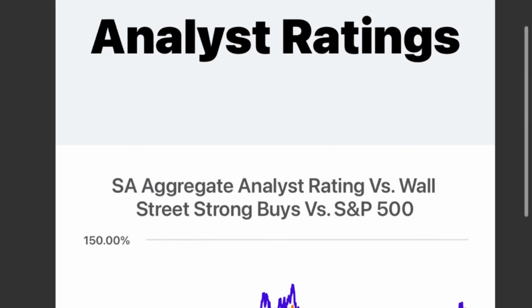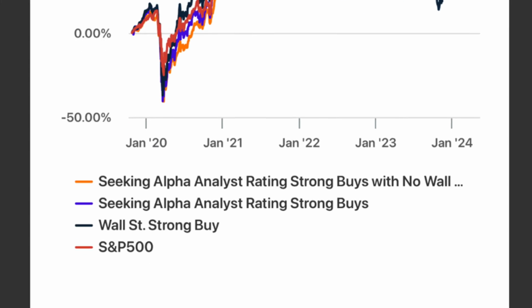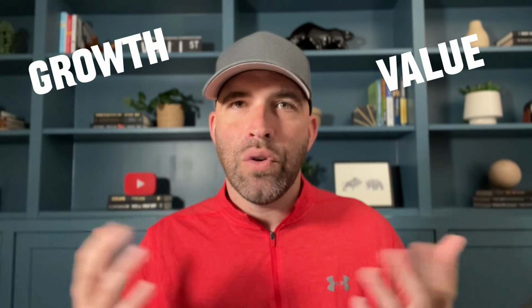Another feature are their analyst ratings. You'll also see analyst ratings from the Seeking Alpha community, which is going to then provide a broader perspective on their chosen stocks. And then the last feature that I want to touch on is the model portfolios. So what Alpha Picks does is they offer various model portfolios tailored to different investment objectives, maybe some things such as growth or value, even income. And what this does is it helps you see how these picks might fit into your overall investment strategy, as we already did mention in this stock analysis review.